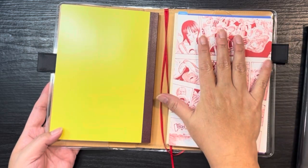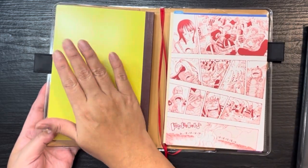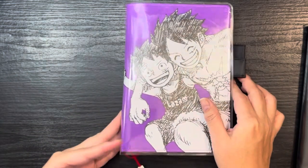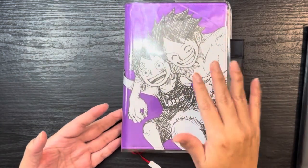So again, anime journal, and this will be a word journal. And this is out of my A5 Hobonichi system, and that's definitely something I'm looking forward to using.